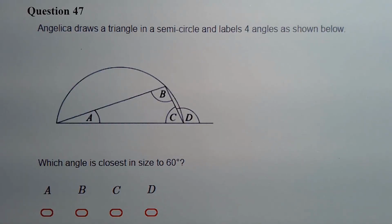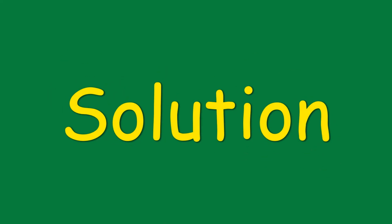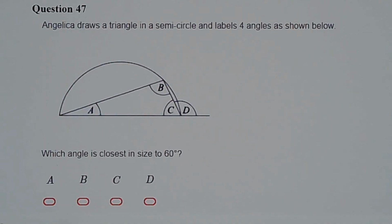Question 47. Angelica draws a triangle in a semicircle and labels 4 angles as shown below. Which angle is closest in size to 60 degrees? 60 degrees is an acute angle, which is an angle less than 90 degrees. Now angle B looks like a right angle, which is 90 degrees, and angle D looks like an obtuse angle, which is an angle greater than 90 degrees. So out of the two angles, A or C, angle C is the one closest to 60 degrees. So the answer is option C.